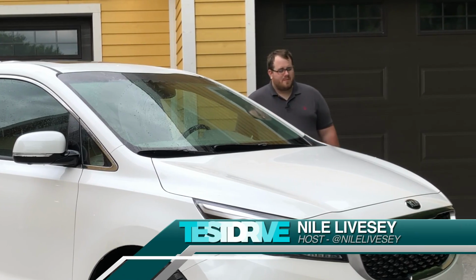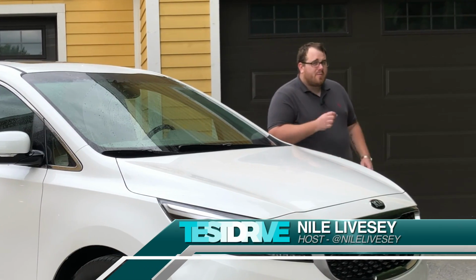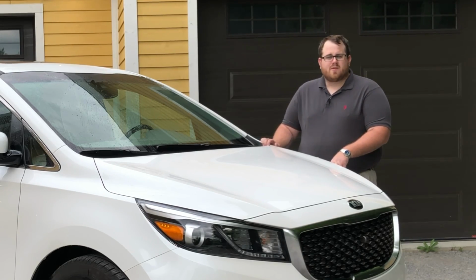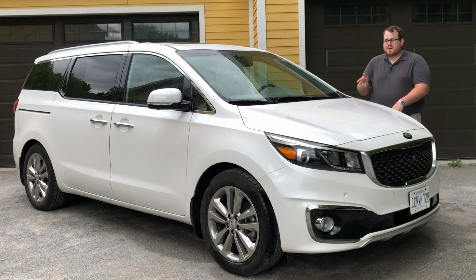We're on a bit of a roll with minivans here on Test Drive, and even though people aren't really buying them as much as they were back in the 90s, they're still an important segment for a lot of buyers here in North America. Our spotlight today is on this 2018 Kia Sedona SXL.